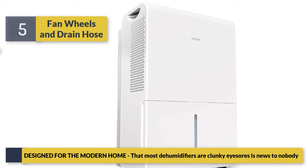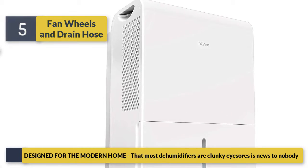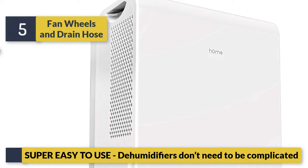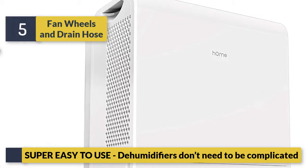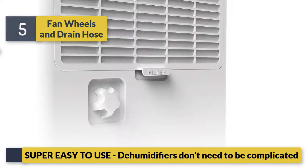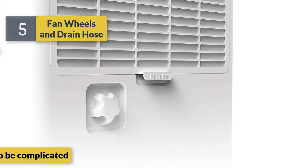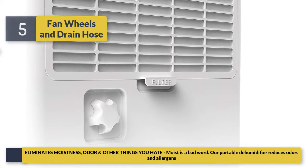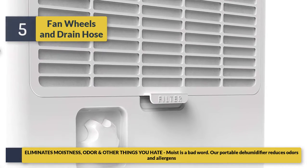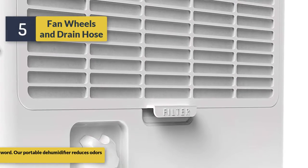Designed for the modern home, that most dehumidifiers are clunky eyesores is news to nobody. Super easy to use, dehumidifiers don't need to be complicated. Eliminates moistness, odor and other things you hate. Moist is a bad word. Our portable dehumidifier reduces odors and allergens.